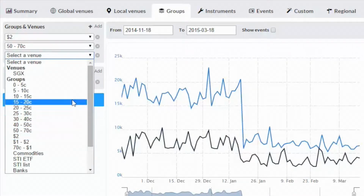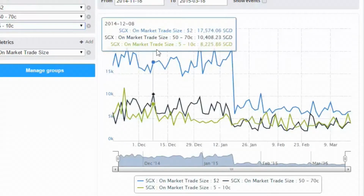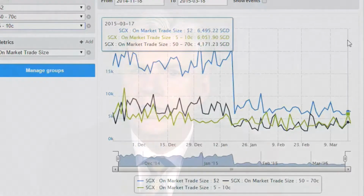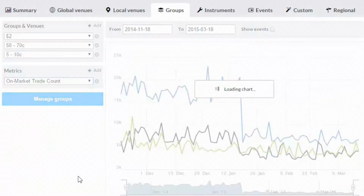As expected, stocks with higher prices see significant declines in their average trade size from around 16,000 to 6,000, while stocks priced between 50 and 70 cents were down from an average of 6,000 to 3,000 per trade. However, lower price stocks, less than 10 cents, exhibit almost no change in the average trade size. This suggests that those securities which were most susceptible to the minimum board lot did in fact encourage much more frequent smaller orders. Second, we examine the number of trades in each group.